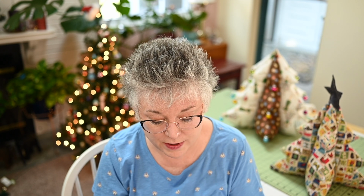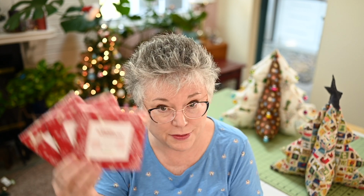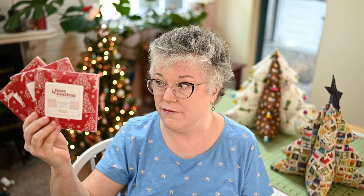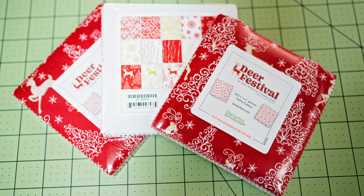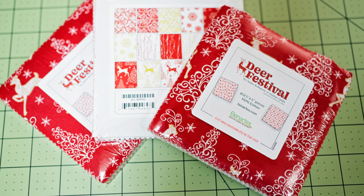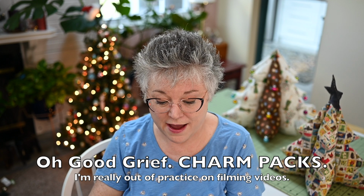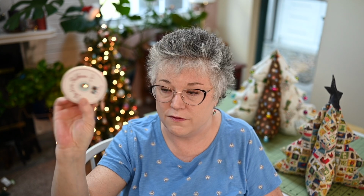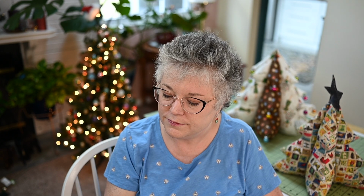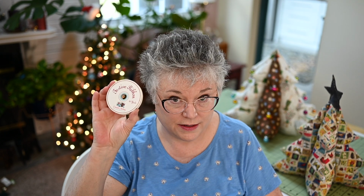So this month you get not one, not two, but three packages of fat quarters, and these are called Deer Festival, and it's from Jackie Robinson of Animal Quilts. These are cute. So, wow, three whole packages of fat quarters. That's amazing. So we have those. And then this really pretty ribbon, and it's white with a gold trim, which is beautiful for Christmas. 10 yards of this. That's a lot.